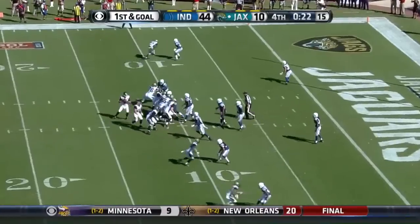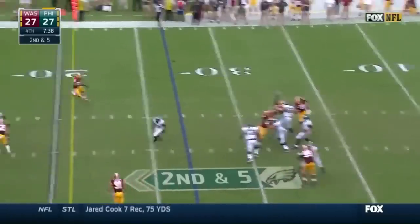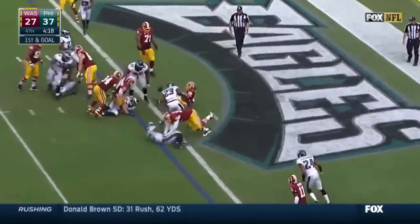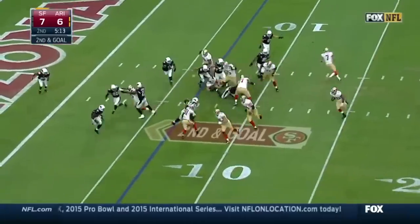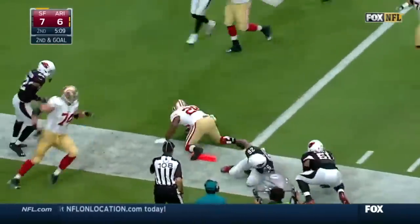And Bortles fakes the spike and throws. Play action, Foles got a man. Touchdown, Philly. Hand off and a touchdown. All out blitz coming. And it's in. They pitch it to Carlos Hyde. And he bangs his way.